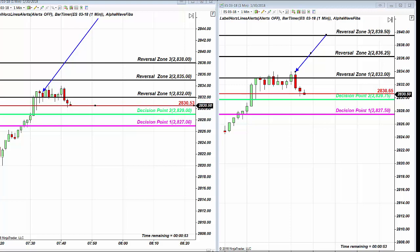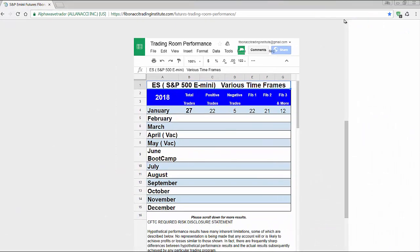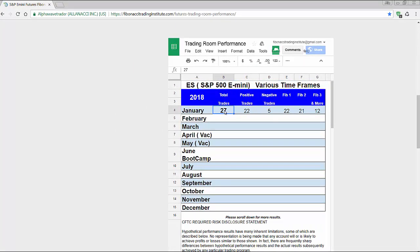So, these are trades number 28 and 29 this month. Do we agree? This is a trade that's showing you babysitting markets, trading corrections, not something you ever want to do. Trade number 29. How many positive trades? 24. Out of 29 trades, 24 trades reached Fibonacci targets.